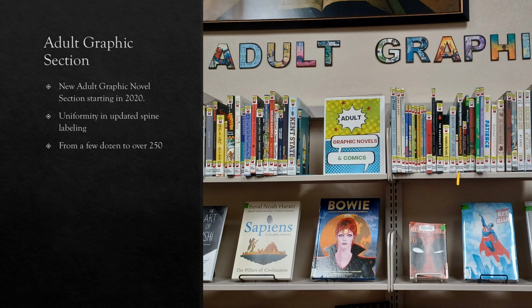So the development of this new section increased to the point where they had to develop their own shelf location. They grew from what were several dozen different graphic novels scattered around the library to over 250 since 2020.